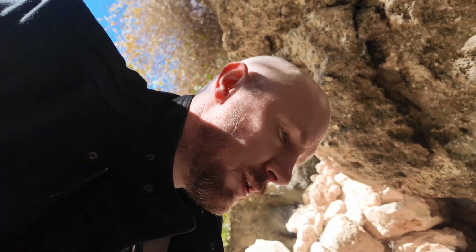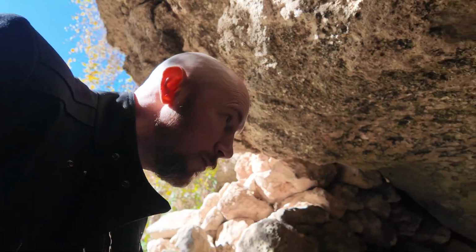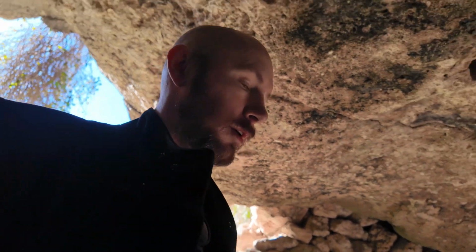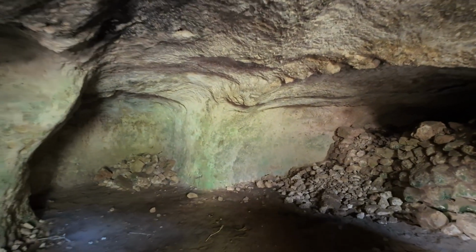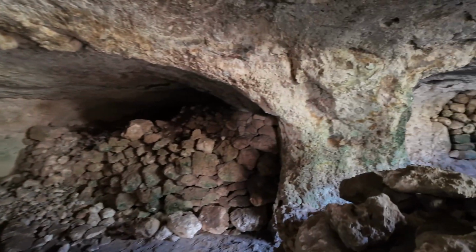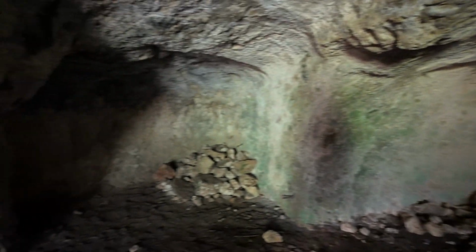It goes totally dark. The camera actually picks up the light really well, better than my eyes. I find myself using my camera to navigate more than my actual eyes. So there we go, look at this. So the troglodytes would have lived in here.